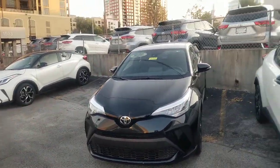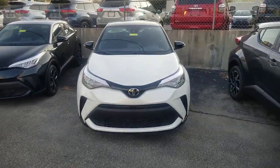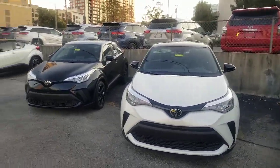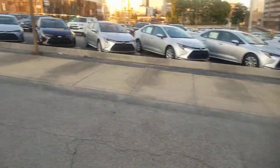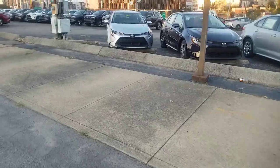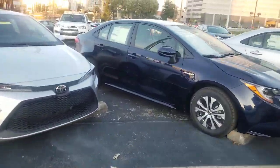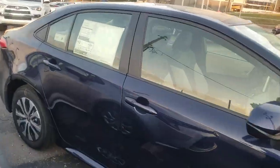So this is your CHR. Like I said, this is your baby. These are 2020s. The 2021s are landing as well, though. Now I'm going to lean back over here, and I'm going to walk back and forth just because I didn't move a bunch of cars around. It is what it is, but hopefully you guys bear with me a little bit here.